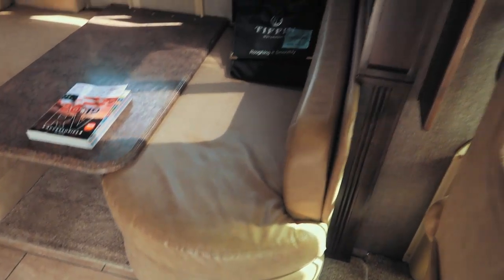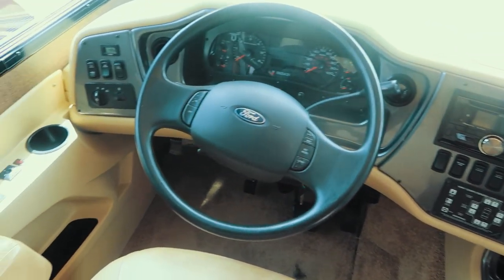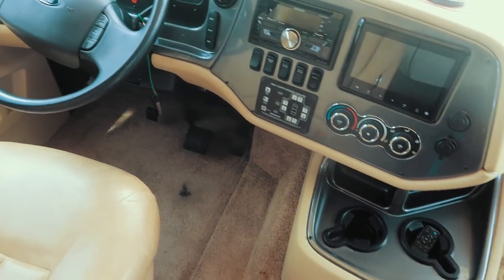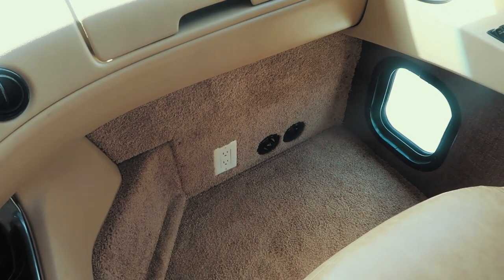You come in, you can see you've got the carbon composite vinyl tile instead of a rolled out linoleum. It's got a decent work area in the cockpit, control the auto leveling system and your other cameras. Passenger gets a nice little foot window down there to see outside.